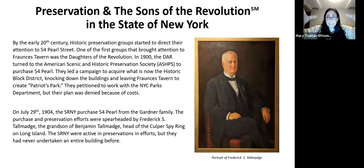Now, as part of a staff who wishes they had outdoor space, this sounds great today, and we wish it had happened, but it would have changed a lot of the history of Fraunces Tavern. They petitioned to work with the New York City Parks Department, but their plan was denied because of costs.